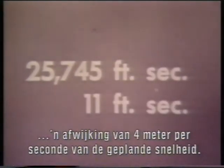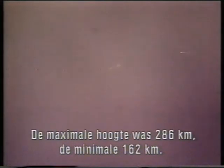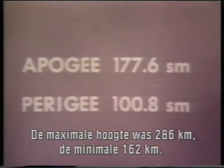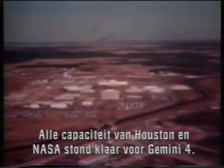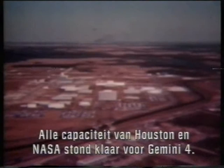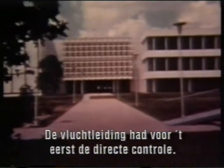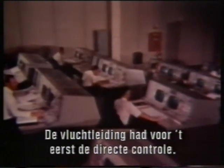Thrust looks good. Gemini 4 entered orbit with an insertion velocity of 25,745 feet per second, within 11 feet per second of planned velocity. The apogee of the first orbit was 177.6 statute miles. The perigee, 100.8 statute miles. Command pilot McDivitt started to work at once, attempting to fly an airplane formation with the second stage of the launch vehicle. The full resources of NASA in Houston were on hand to support Gemini 4. From a new 3-storied building, flight controllers at the Manned Spacecraft Center assumed direct control of the mission for the first time in the space program.